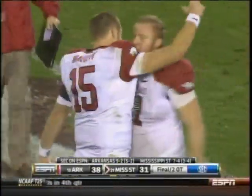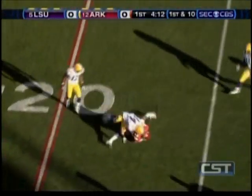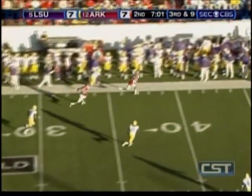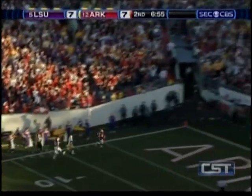Second catch of the day for Jarius Wright. Mallett in trouble, throws it away. Wobbler caught at the 25-yard line. He'll go back to the air up top. Right on the button, watch out. A breakaway, Kobe Hamilton at the 30, 20, 10, 5, touchdown.